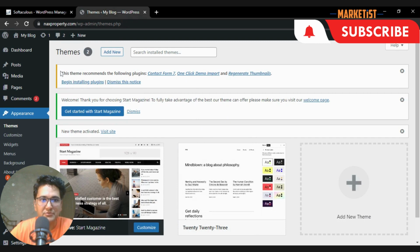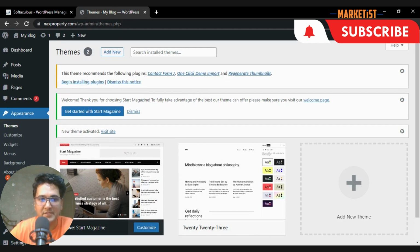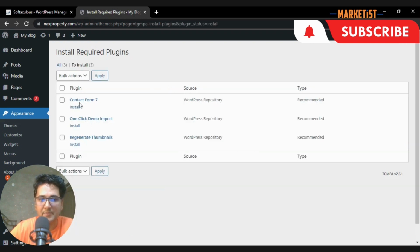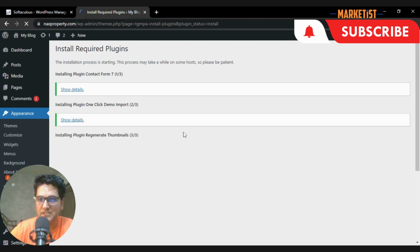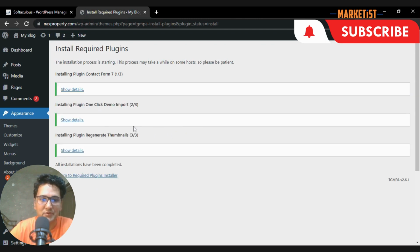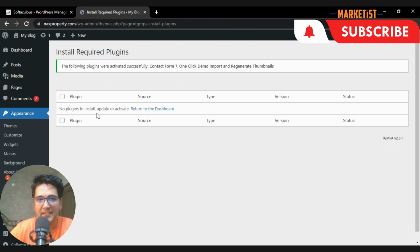Now it will ask you to install a few plugins which it recommends. Okay, now what we will do is begin installing plugins. These are 3 plugins it will install automatically. Just go here and click on install, then apply, and it will install. After installation, it will ask us to activate those. Just go to return to required plugin installer and click here. It will select all and activate. Just apply, and all of them will be activated.